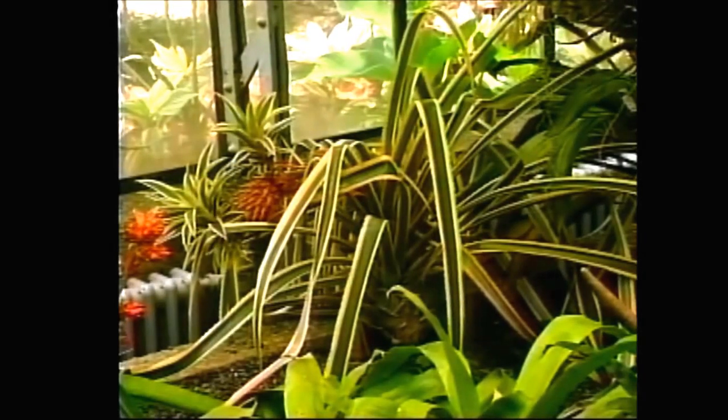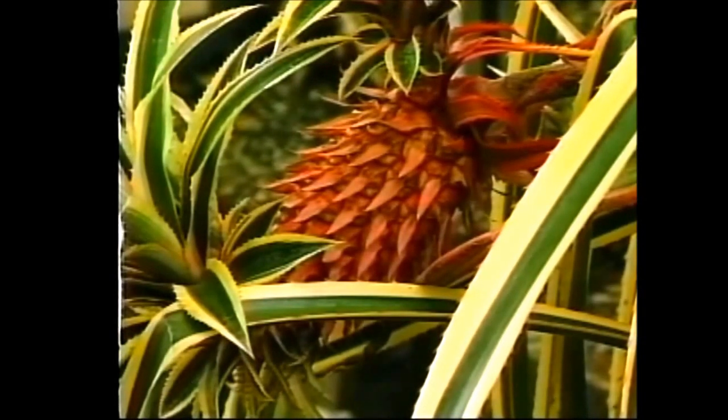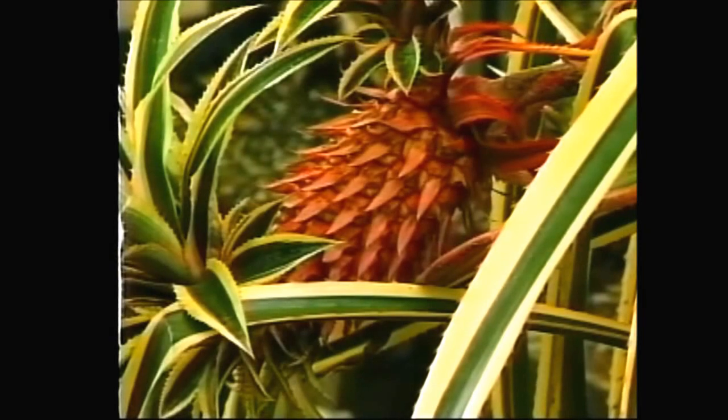Another interesting bromeliad that maybe most people aren't familiar with as a bromeliad is the pineapple plant, the variegated one with the yellow stripes. You can actually see the beginning of a pineapple starting to form. That's quite amazing, isn't it, how they come out like that? Exactly.